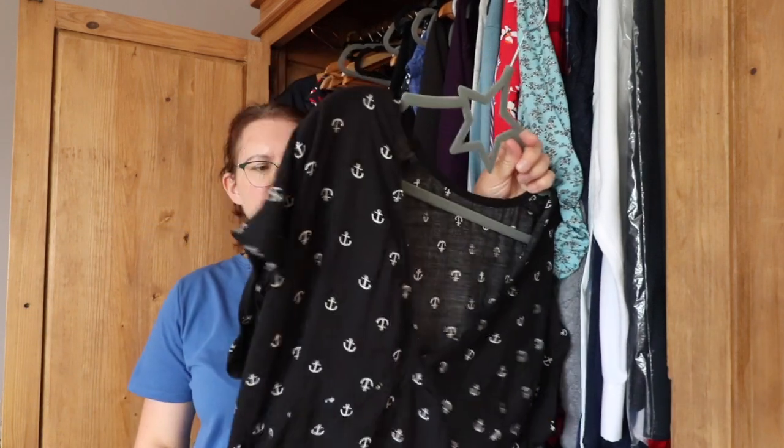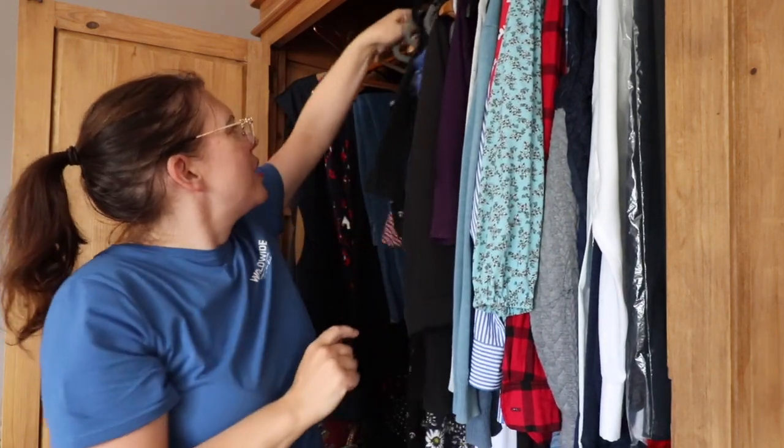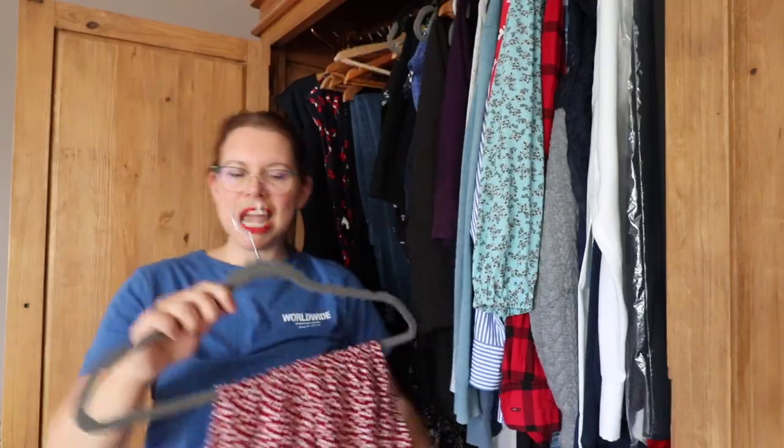This was a dress I made to test the size of a sewing pattern before making my dress for the wedding. I don't think I'm going to wear it, but I'm just going to hold on to it and then go back. I have got quite a few empty hangers.